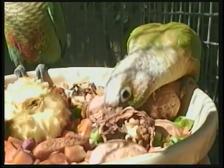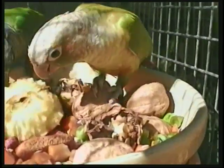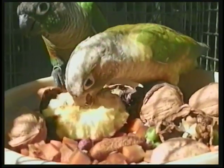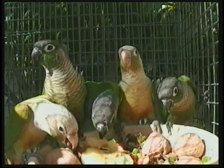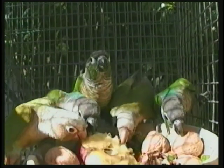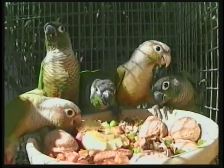Vegetables like carrots, peas, broccoli, and squash are welcome. Cracked large nuts are nutritionally different as well as challenging. Supplements such as vitamin mineral blocks are also essential. Big pieces of food do not have to be cut into small pieces. These curious birds are happiest when natural foraging and feeding behaviors are encouraged.